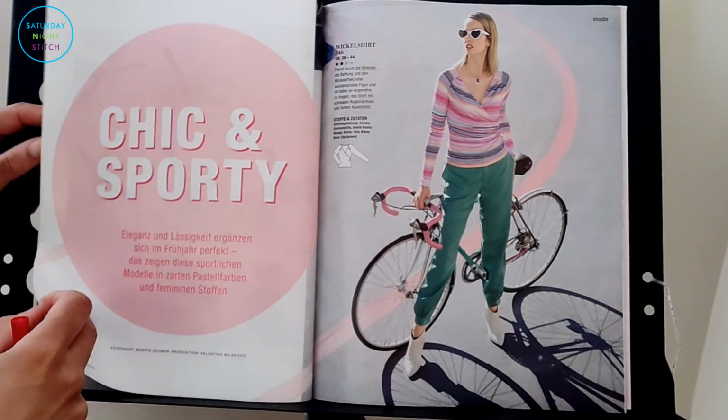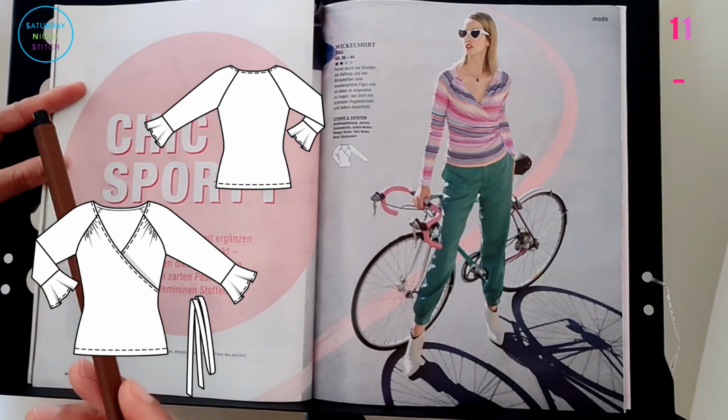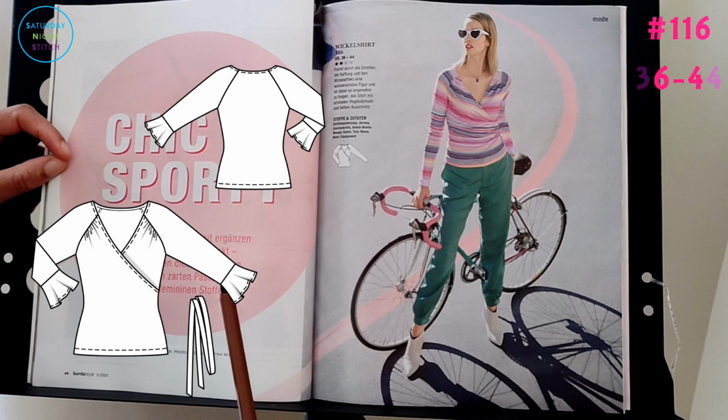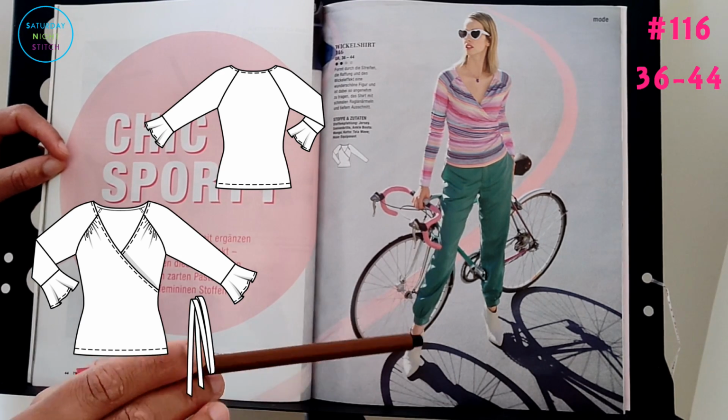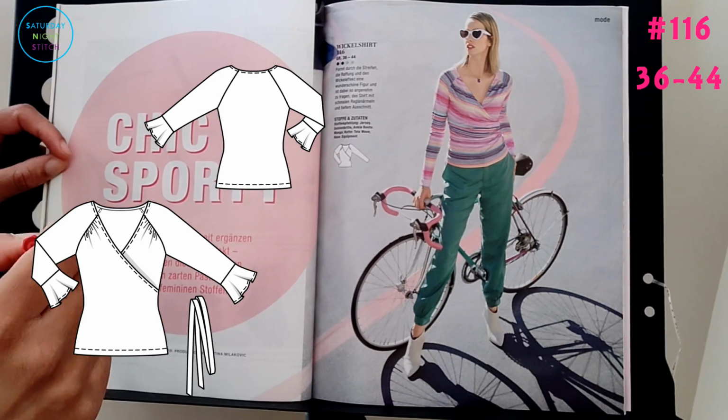And then we move on to a chic and sporty photo shoot, which has got all these bright spring-like colors, which is great because it's preparing you for spring if you are in the Northern Hemisphere, as we are.